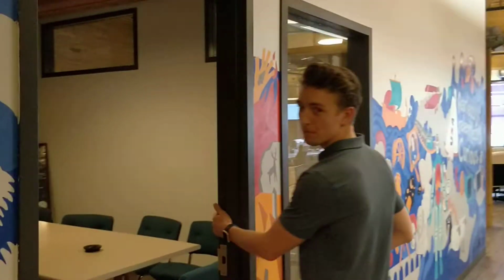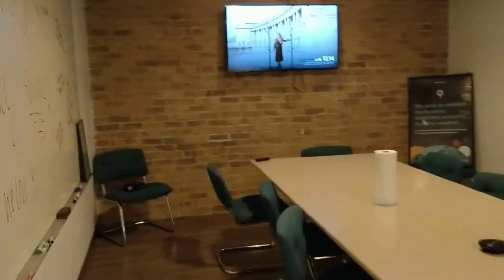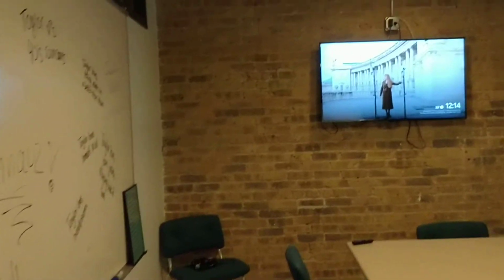This way we have our main conference room over here. A lot of our big team-wide meetings, company meetings happen in here. As we're getting bigger, less and less people can squeeze in here.